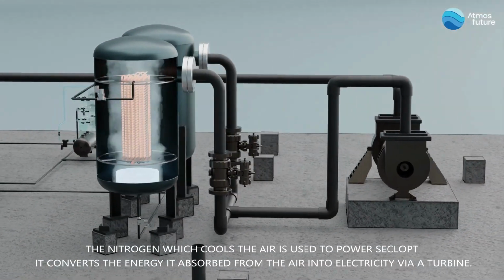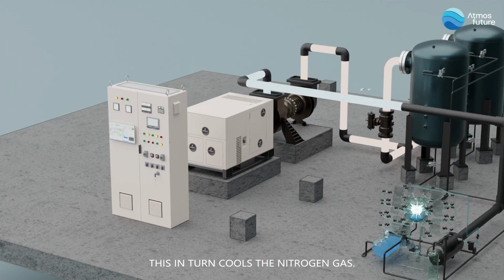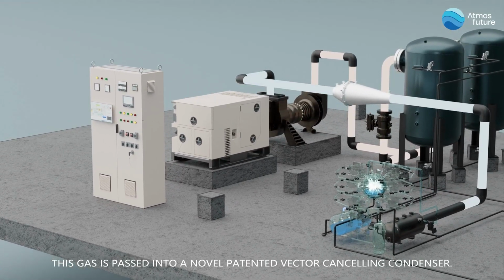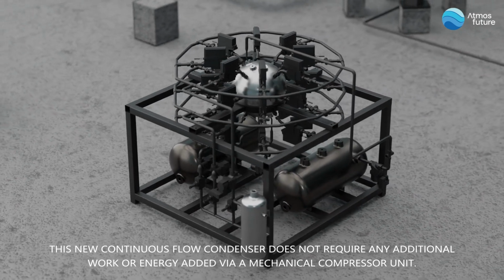The nitrogen which cools the air is used to power Seclopt. It converts the energy it absorbed from the air into electricity via a turbine. This in turn cools the nitrogen gas. This gas is passed into a novel patented vector-cancelling condenser. This new continuous flow condenser does not require any additional work or energy added via a mechanical compressor unit.